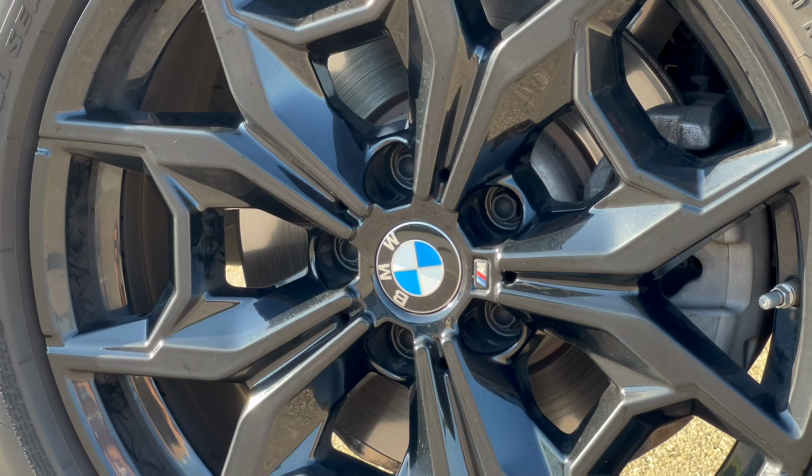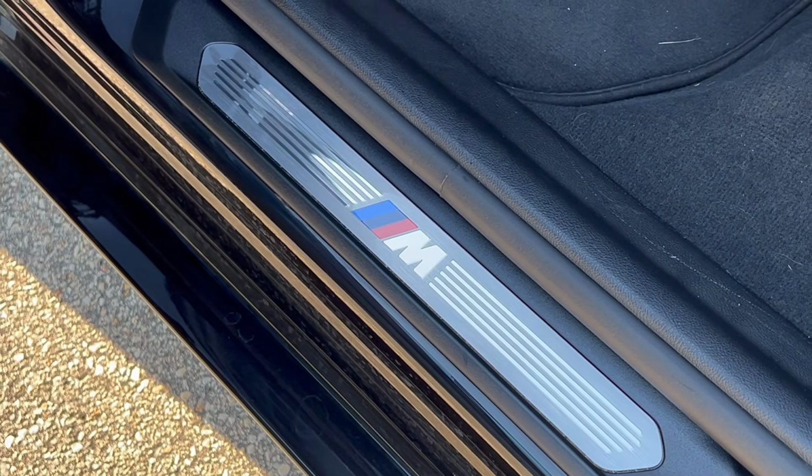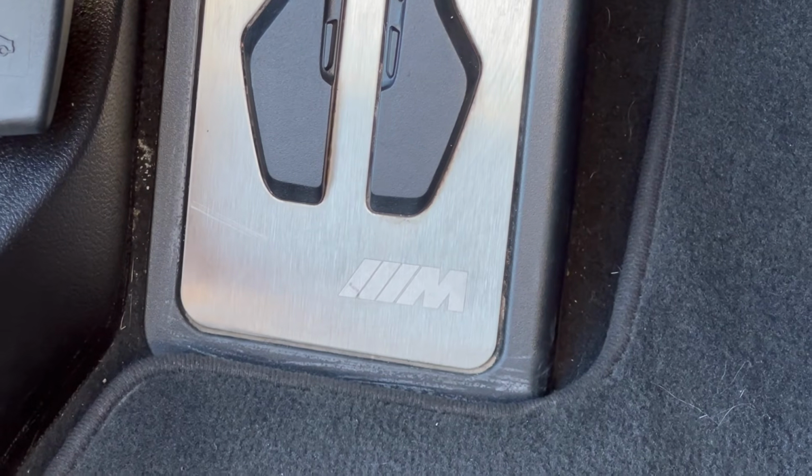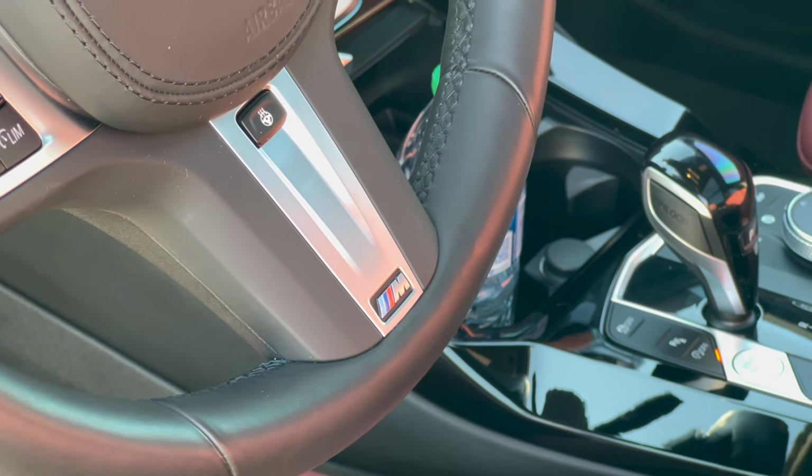You'll notice that's a theme throughout this whole vehicle because of that M Sport package. You get a lot of M's, but you don't get any horsepower, so I don't really know if it's worth it. You don't even really get a different suspension or anything, so I don't know. It's one of those aesthetic packages that I kind of don't feel are worth it.